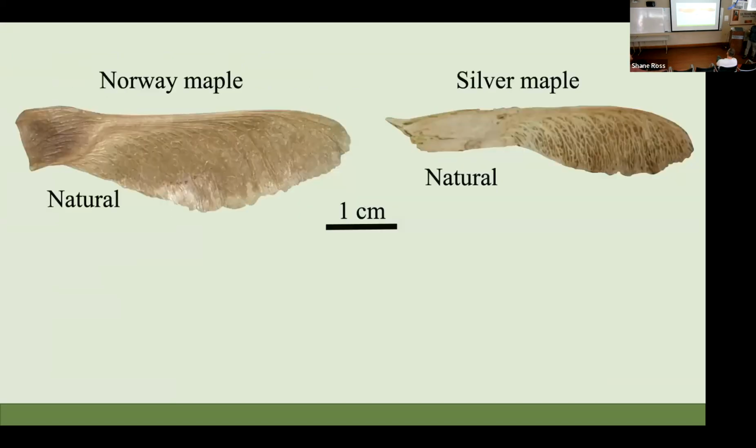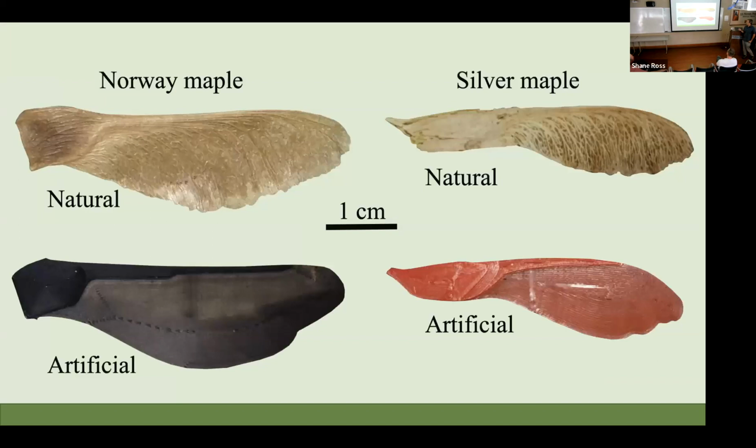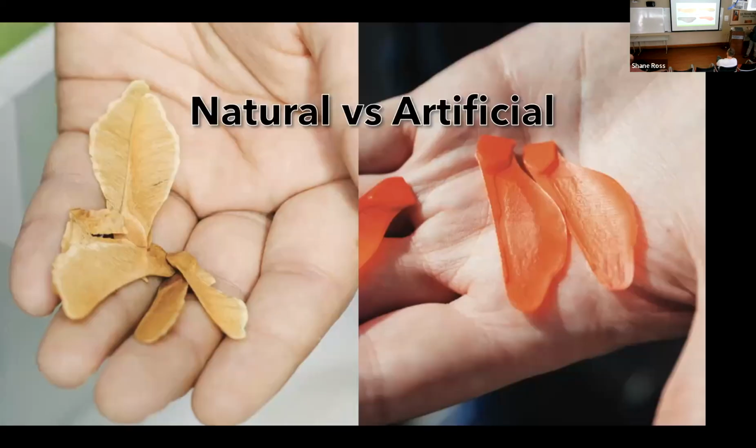That's important. So what we did is we took Norway maple and then another variety, the silver maple, and basically scanned and copied, and then saw how each of them did. So this is a competition between natural versus artificial.